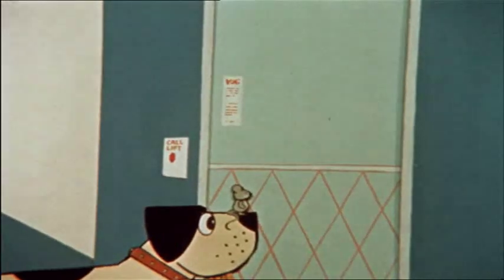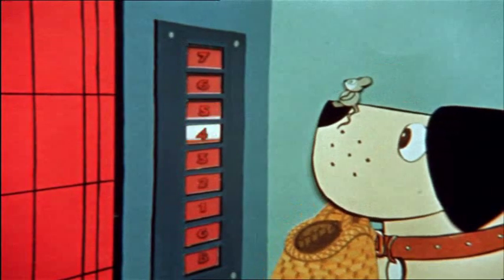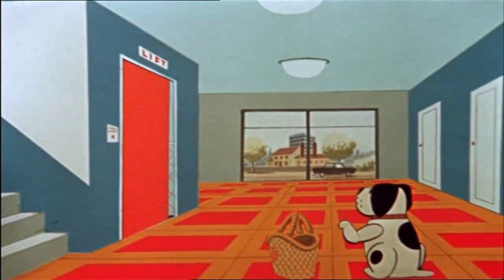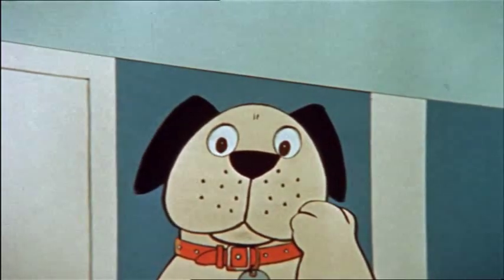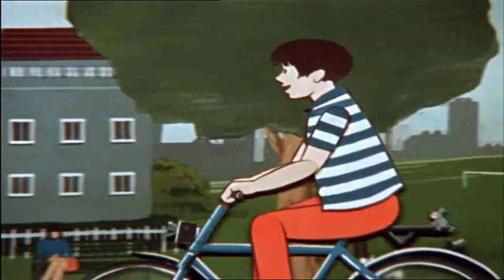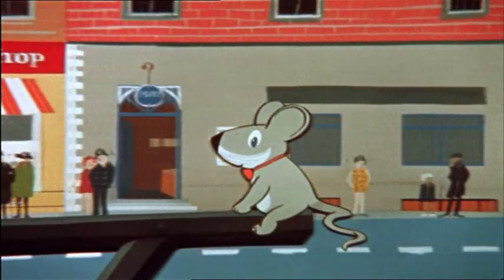Don't be long, boys. We must remember to make sure the lift door is shut. But as usual, Midge was in too much of a hurry. He had jumped onto the back of a bicycle and was already on his way to the greengrocer's. There he goes.